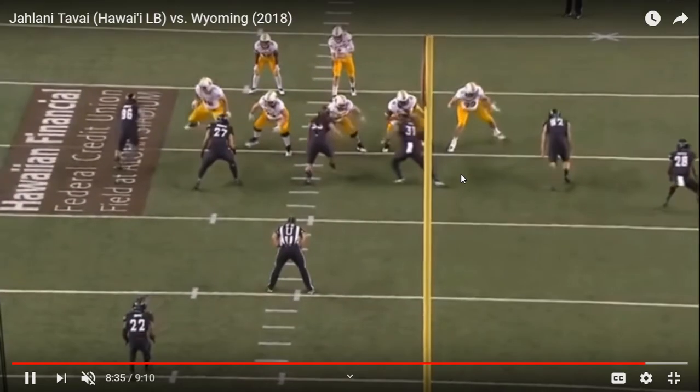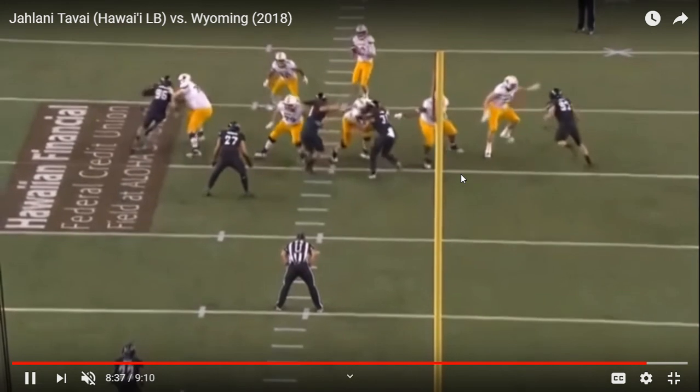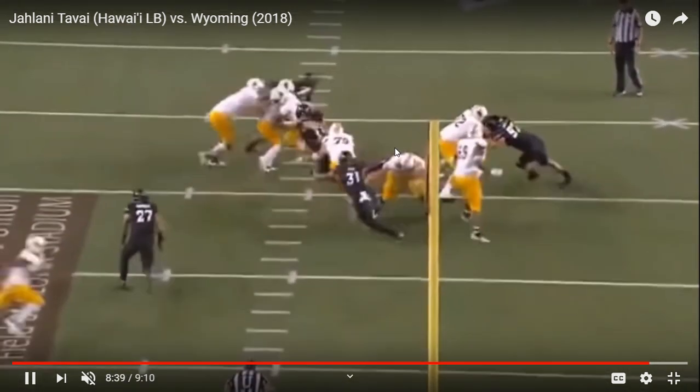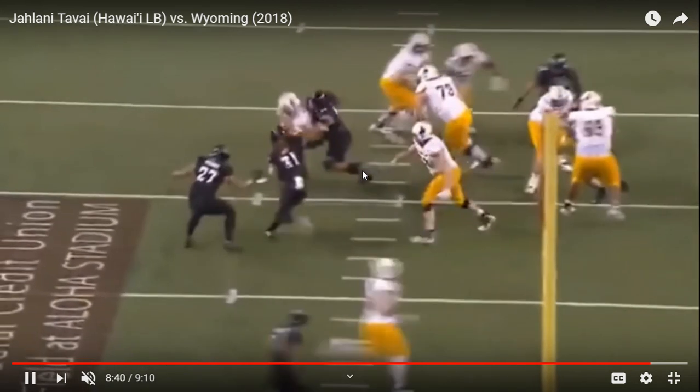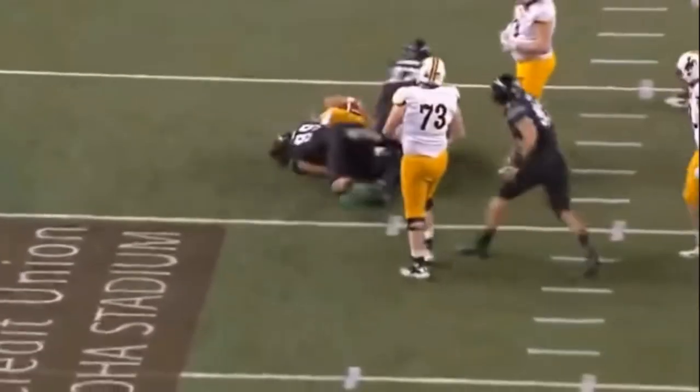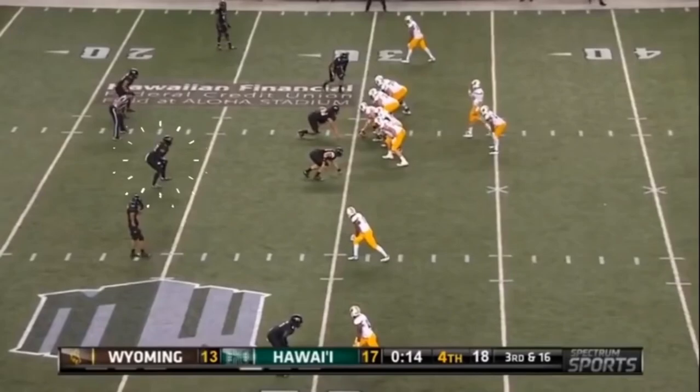Yeah, we see him lined up on a guard here. Shoots the gap. Well, actually attacks the center. Probably would have liked to have seen him try and attack the gap. But regardless, he sheds and gets in on the tackle. So, very nice result of the play there.